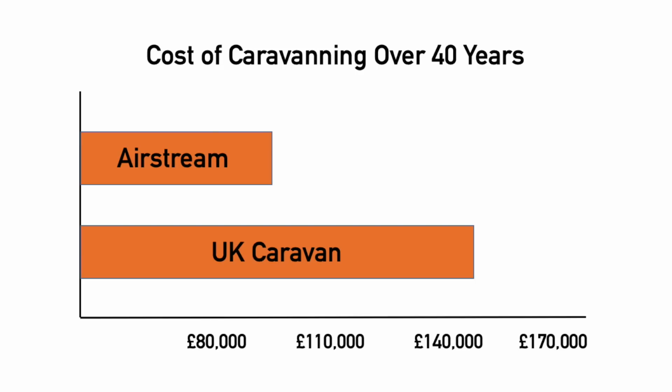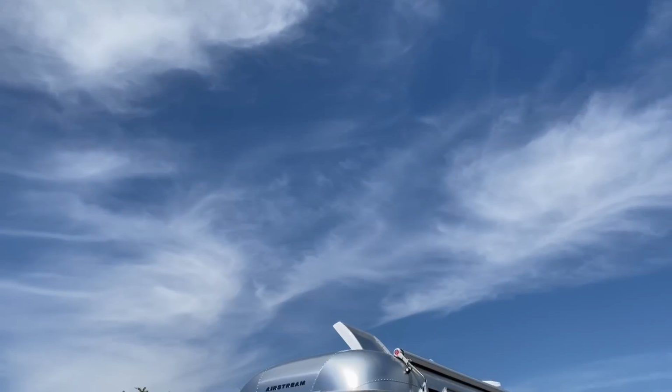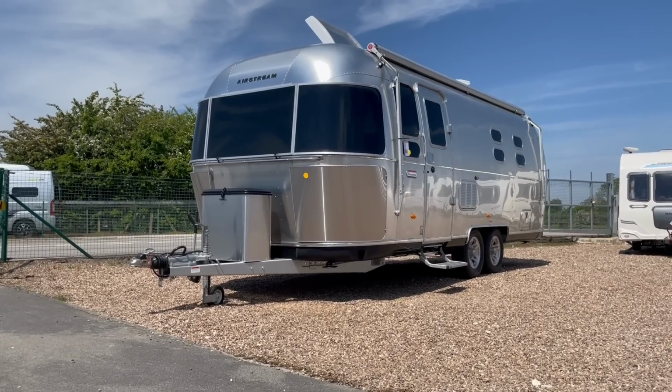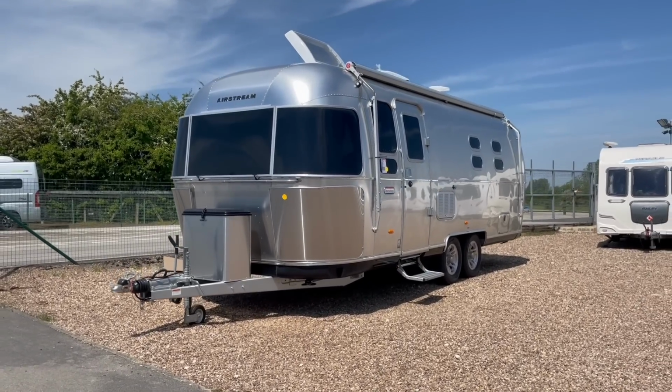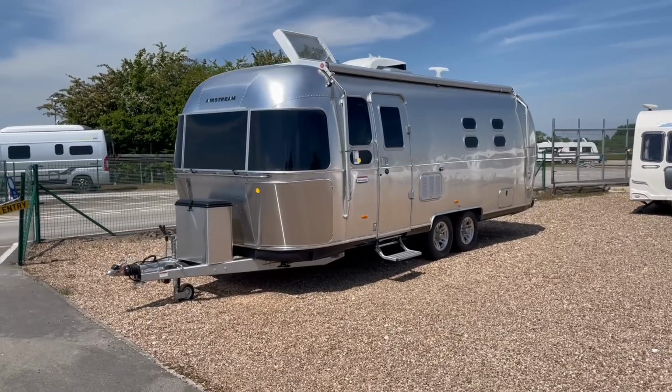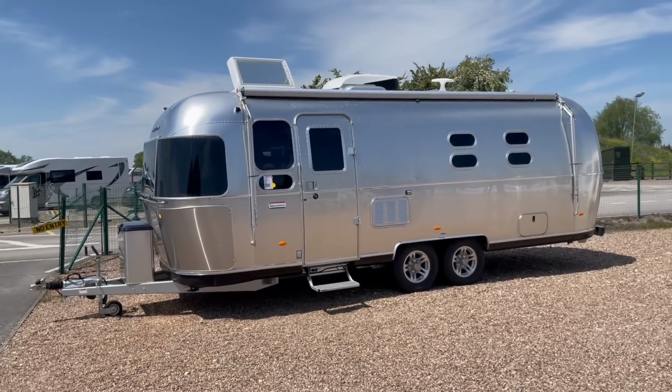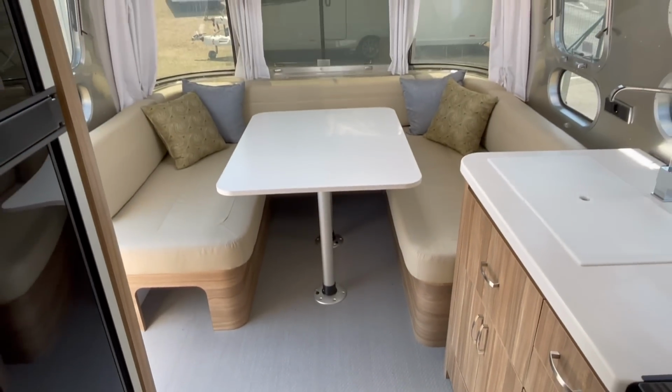If the average weekend away costs around £250 and the average caravaner manages 5 weekends away per year for 40 years, that is more than a whole lifetime of holidays paid by the difference in the price. I know it's a stretch and it's a lot of maths, but I wanted to point out that although the start price is unattainable to many of us, myself included, it doesn't make an Airstream a rip-off, quote unquote. Rather, it represents a sensible, sustainable and financially secure investment if you're fortunate enough to be in the position to buy one. To surmise, I love this caravan.